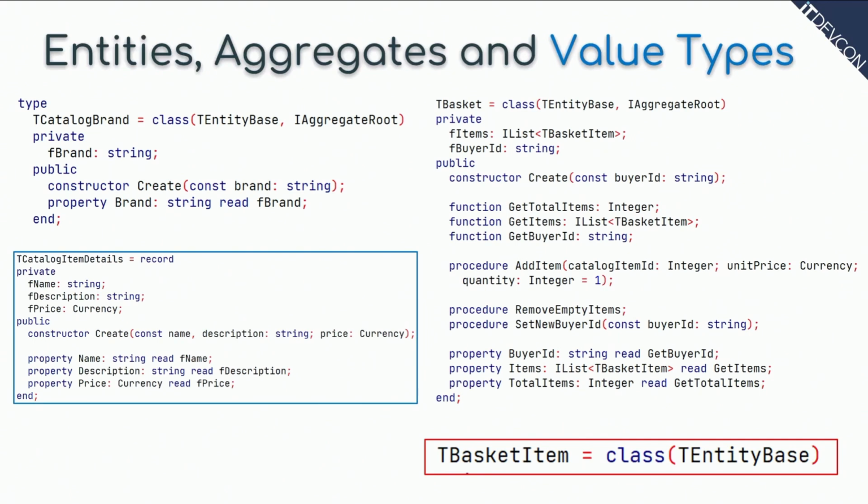Value types. They are objects that do not have a unique identity and that are immutable. They represent properties or measures of the domain, such as colors, addresses, or quantities. They are identified by their attributes, not by their ID, as you can see in the TCatalogItemDetails record. In Delphi, records are the best way to implement a value type, but it is important to note that they must be immutable. If there is a need for change, it must be replaced by another instance with new values.